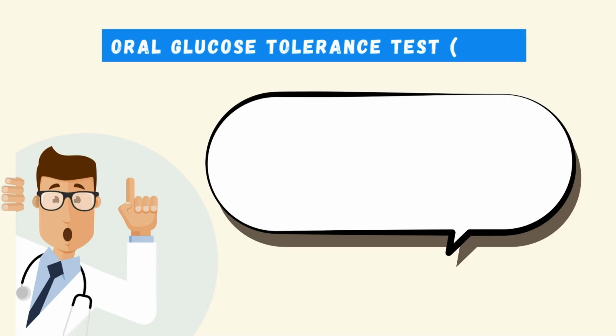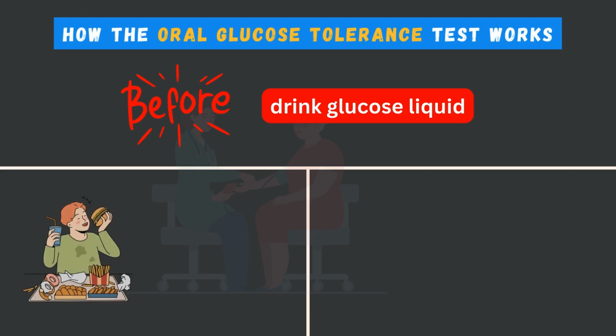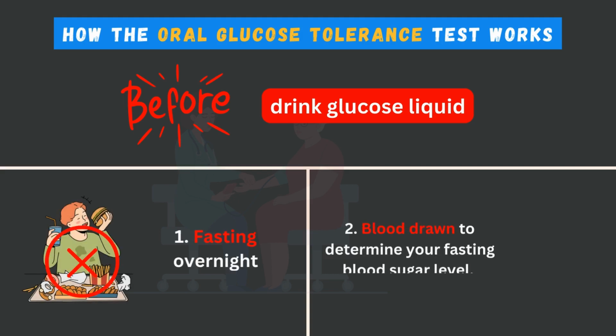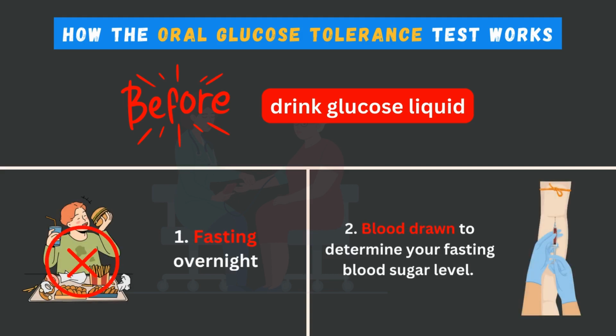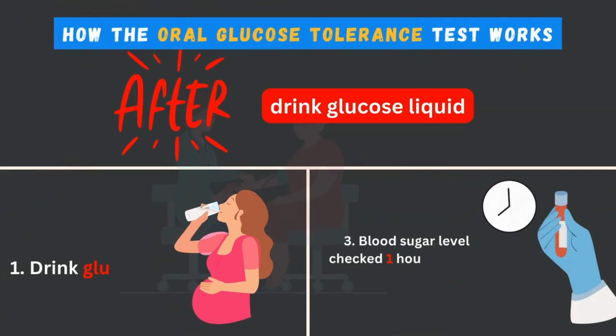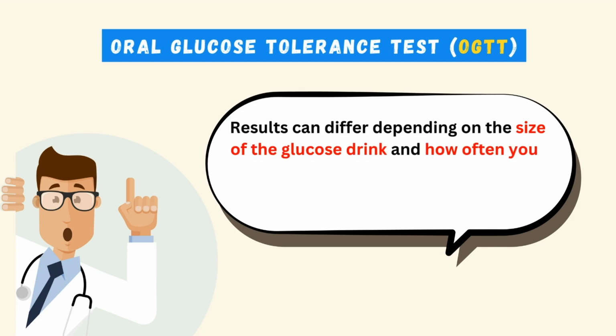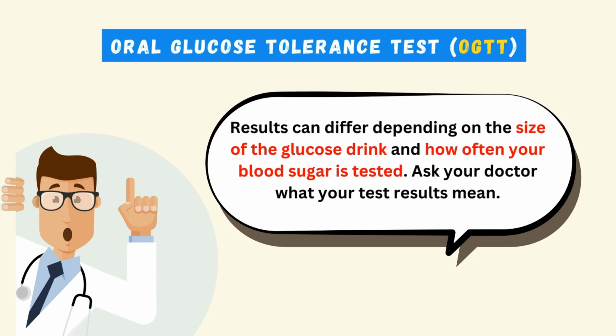Oral glucose tolerance test. If the GCT result is higher than normal, an oral glucose tolerance test may be recommended. You'll fast overnight before the test and have your blood drawn to determine your fasting blood sugar level. Then, you'll drink the liquid and have your blood sugar level checked 1 hour, 2 hours, and possibly 3 hours afterward. Results can differ depending on the size of the glucose drink and how often your blood sugar is tested. Ask your doctor what your test results mean.